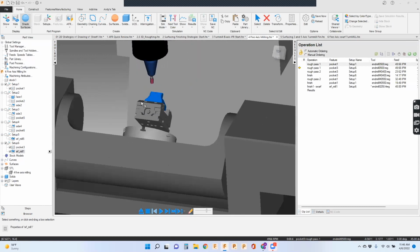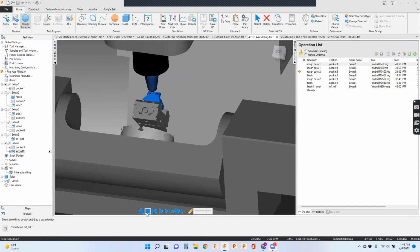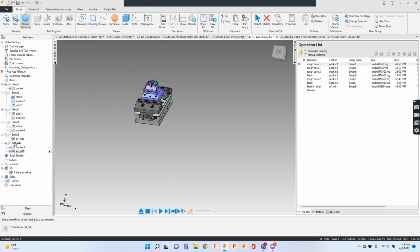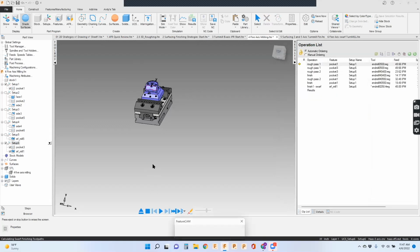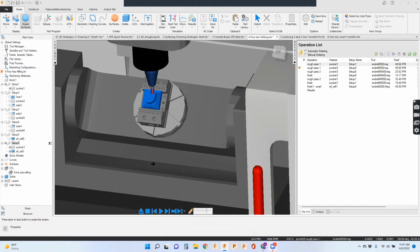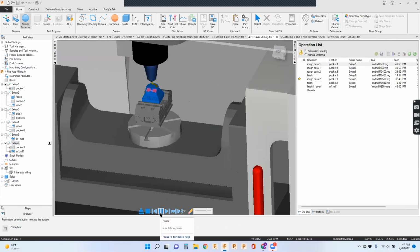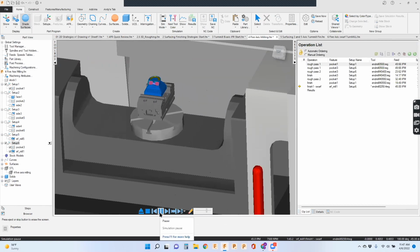Notice which way the part is tilted. It's tilted the trunnion towards me, the part away from the operator, and it's doing it. Let me show you how we can make a quick change and say, let's do an alternate positioning, and watch what the difference is. When I start this, it's going to kick the trunnion away, just a couple check boxes, and the part comes towards me. So maybe I want to see the work better, and I can see the machining being done and all the motion. And it's really super simple.